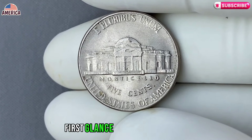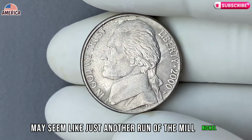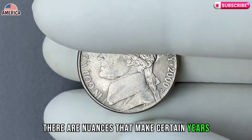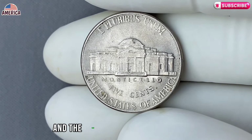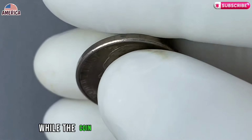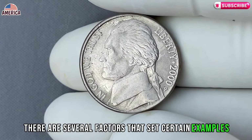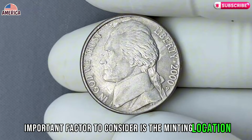At first glance, the 2005-cent coin may seem like just another run-of-the-mill nickel. But, like many coins in the world of numismatics, there are nuances that make certain years and certain minting marks more valuable than others. And the 2005-cent coin is no exception. While the coin was minted in large quantities, over 1 billion in total, there are several factors that set certain examples apart. One important factor to consider is the minting location.